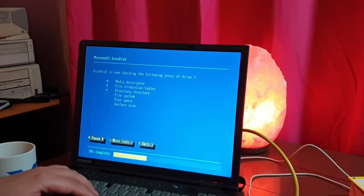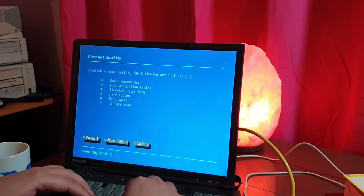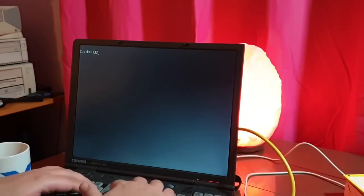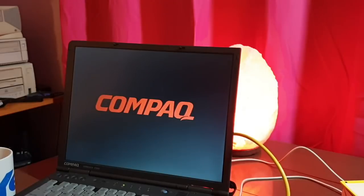Next thing I want to do is just check the hard disk for any errors. Let's see what happens now. And there we go, we've got BootMagic back.